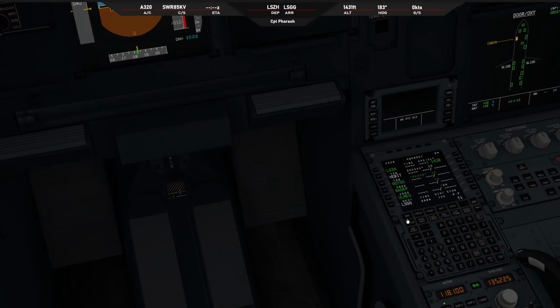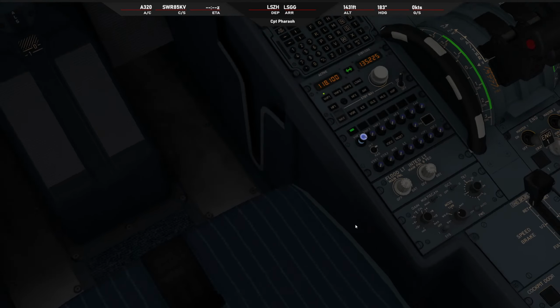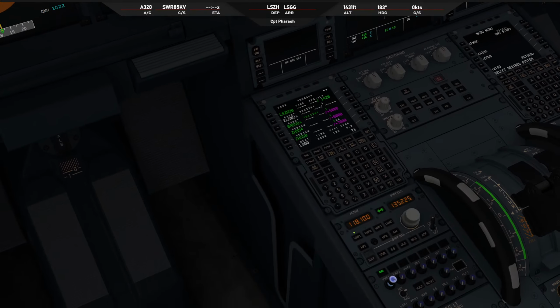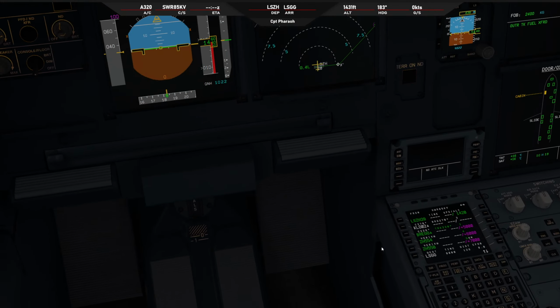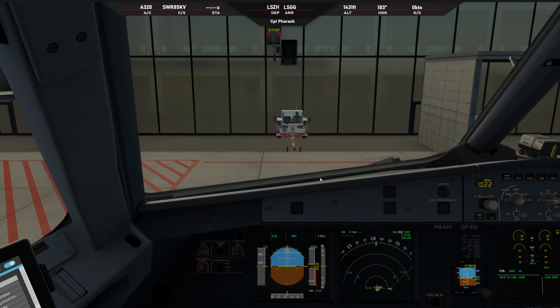Alright, let's go to our flight plan and get our departure in. So, departure runway is 28, and we're doing the Vebit 4 Whiskey. Inserted, we have our squawk in, 1000. We do have Uniform on board.